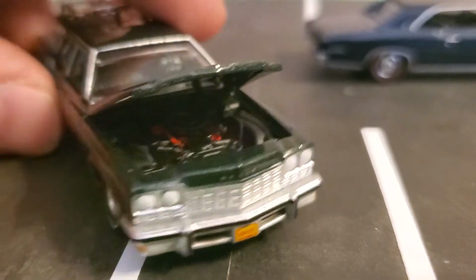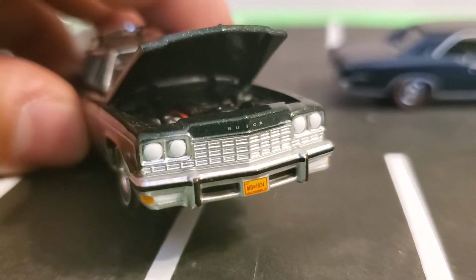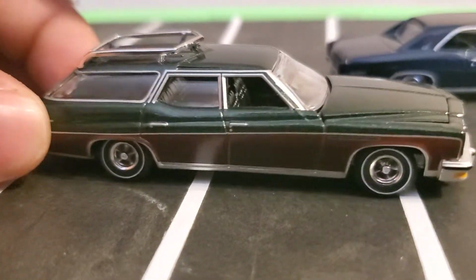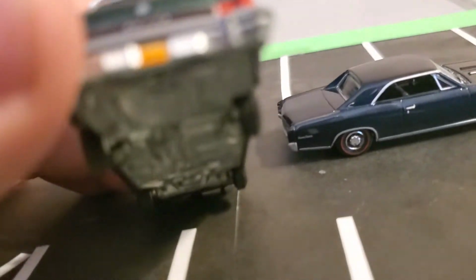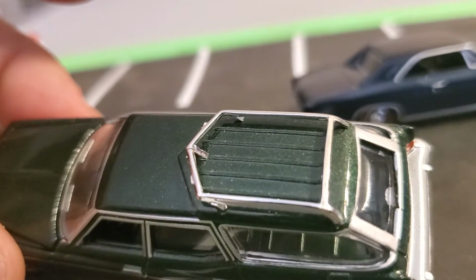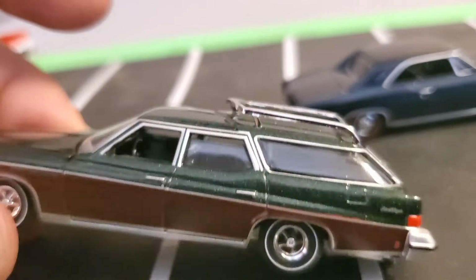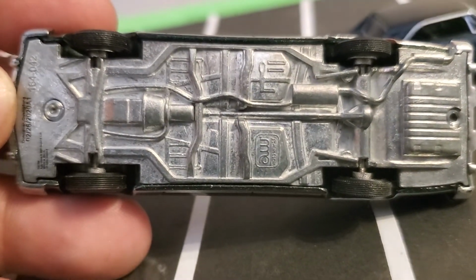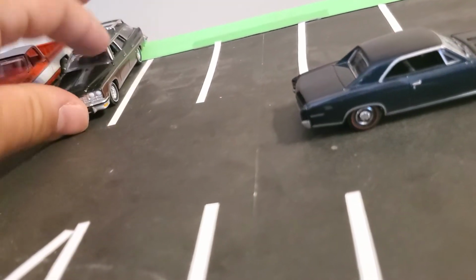It has the headlights, the turn signals, good detail. You can actually see where it says Buick on the front. This would have been probably a car that the whole family got into for a road trip back then. It has the top, what you'd call a roof rack or whatever, and lots of space back there. And of course the details. Love the details they put into it. So there's that.